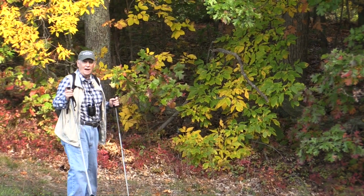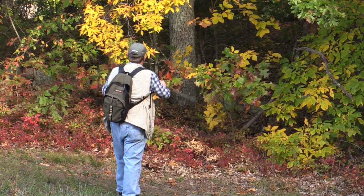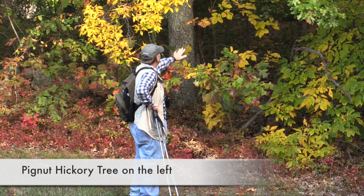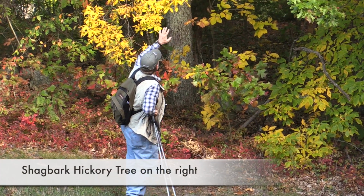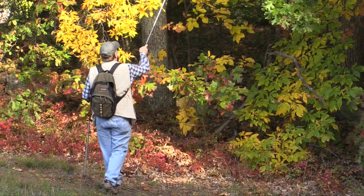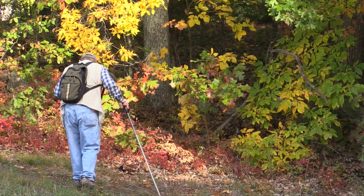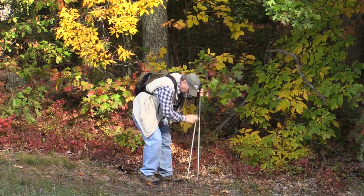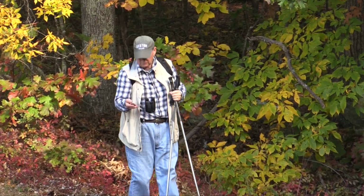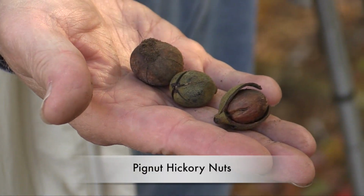I think what we actually have here are two different hickory trees. On the left, I believe, is a pignut hickory tree, and on the right is a shagbark hickory tree. I'm seeing differences in the leaves. The shagbark hickory seems a little bit larger. Let me see if there's any. Oh, here's lots of these. These look like pignut hickory nuts here.